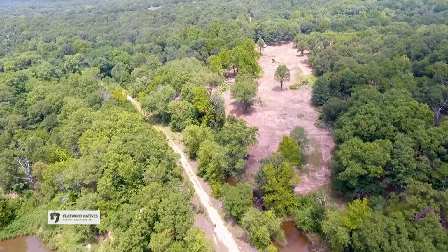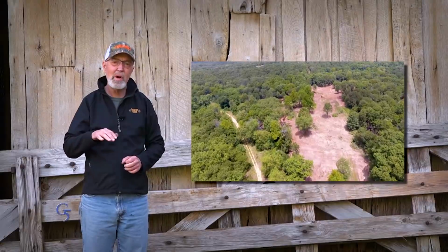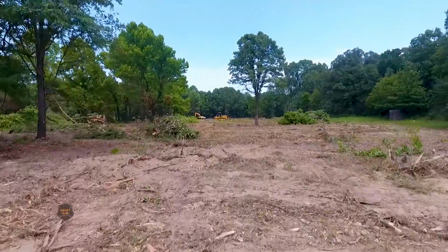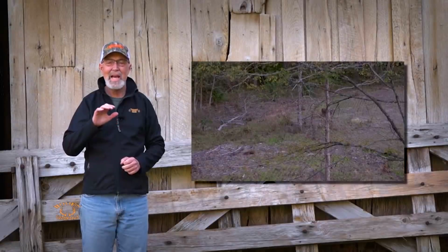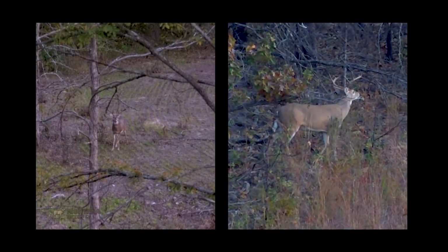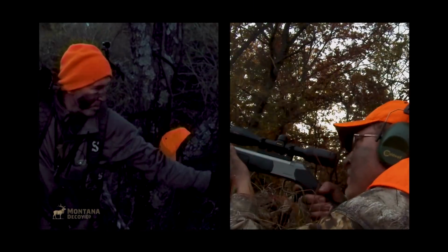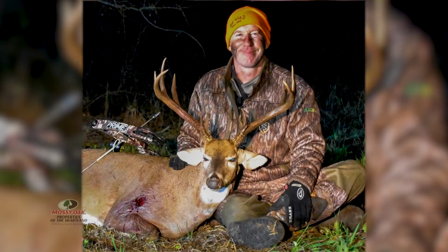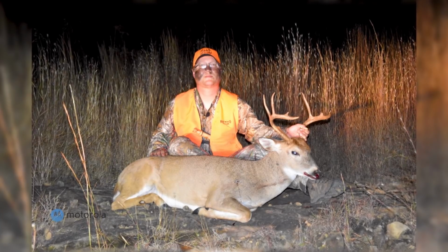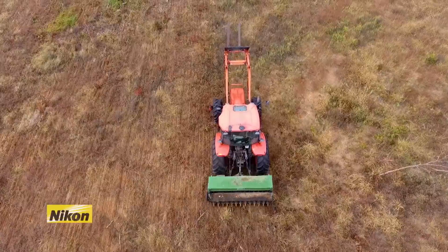Daniel Stefanoff and his brother-in-law, Brandon Pittman from Oklahoma, have been working on Daniel's farm for years with the goal of improving the habitat. Last year, both Daniel and Brandon tagged nice bucks from the farm. They've continued improving the habitat by taking low-quality areas and converting it to high-quality feeding and bedding.